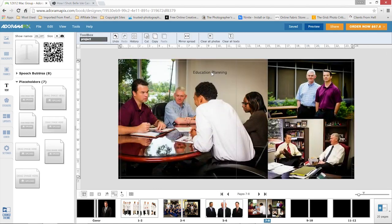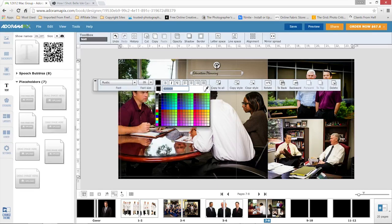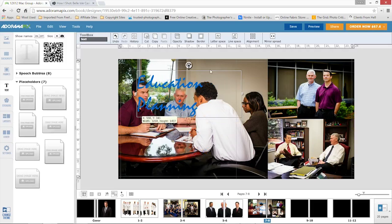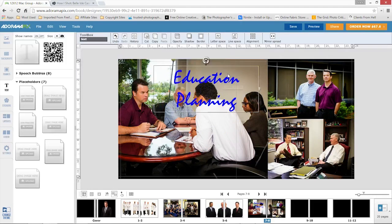But yeah, so once you have the text typed out, you have your variety of different fonts you can pick from. You can't import fonts into their program. You're stuck with what they supply unless, again, you build it in Photoshop ahead of time and bring it in as a final piece. But it has all the same color options, font size options. The alignment options are just inside the text box here. So if you decide you want to center it, and that blue's really hard to see. There, that's a little less annoying.